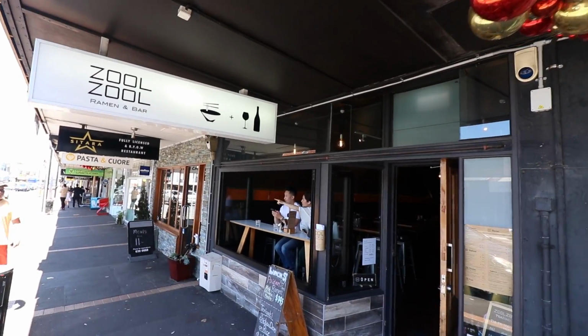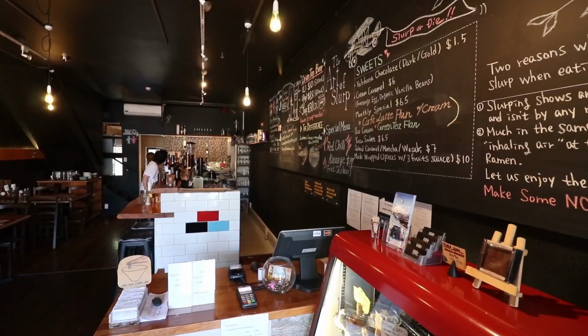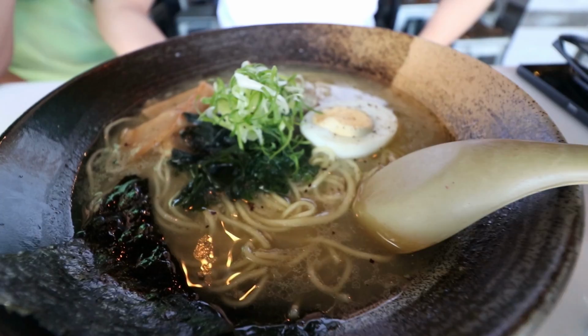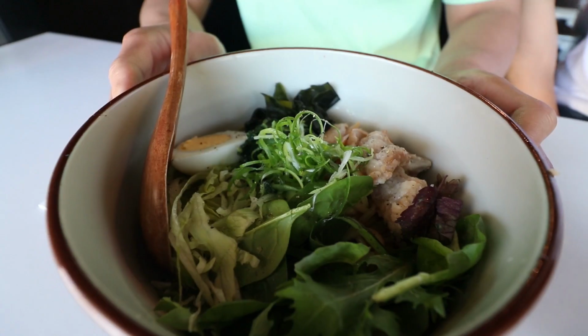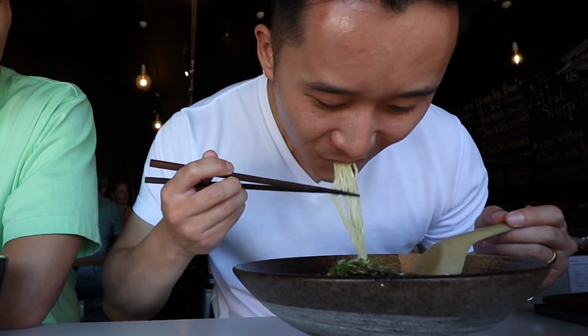For our next stop, we head off to a legendary ramen spot owned by famous head chef Kazuya. It's Zool Zool Ramen. Let's try it out. We've just gotten our food at Zool Zool Ramen on Mount Eden, so I've decided to order the paitan ramen. My one's based on chicken broth. It's a clear soup. I've got the Zool men, sauce-based paitan ramen. We can't wait to try it out. They make their own noodle as well. Spring onion, chicken, egg. Very full, very rich, very yum.